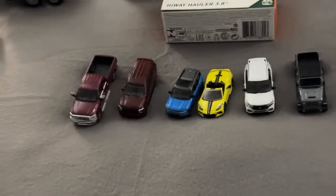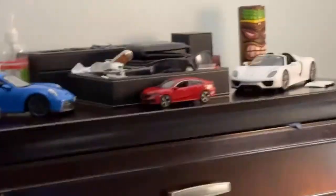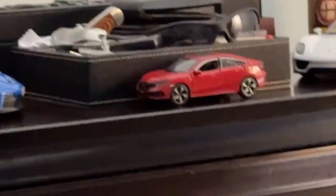Honda should do that. I could have gotten a Honda. Of course, I ended up buying the die cast of my car right up there, but getting a free one would have been cool too, of the exact matching thing.